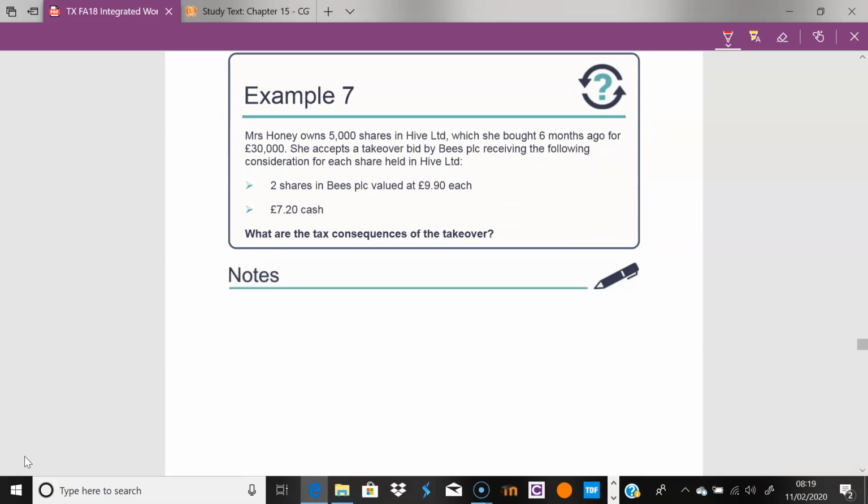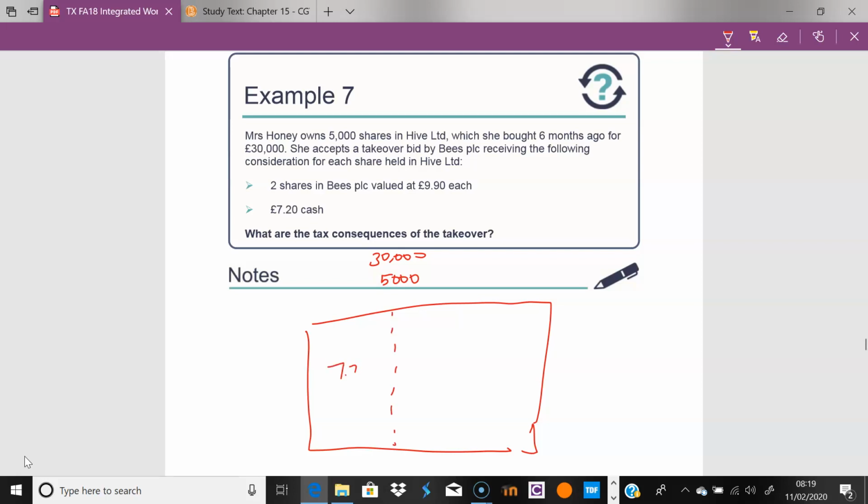I highlighted this idea comes up over and over again. I'm going to take my piece of land again. You have 5,000 shares in Hive, and you bought this for 30,000. That's your land. Someone comes along and splits it up and says to you, listen, for each share I will give you £7.20, and I will give you 2 shares valued at £9.90 each. So again, you're selling 2 parts. We can't mix them up. So these 2 shares at £9.90, the full value is £19.80. So you have something here worth £19.80 and £7.20.